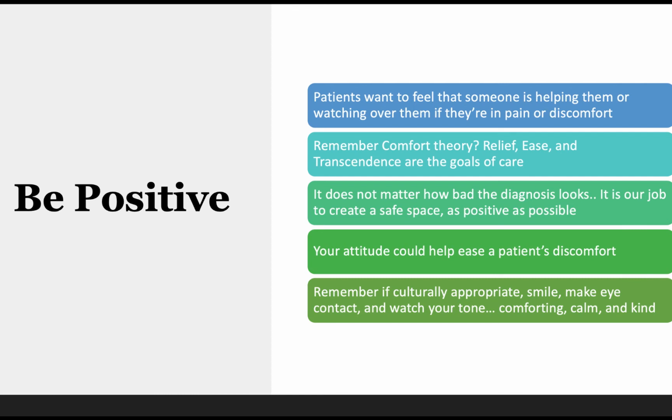You have no idea. There could be people in their family that don't want them to take chemo again. There's just so many dynamics that happen in families. That's not our job. Our job is to be objective, present with the facts, and be as positive as you could be without presenting false hope.